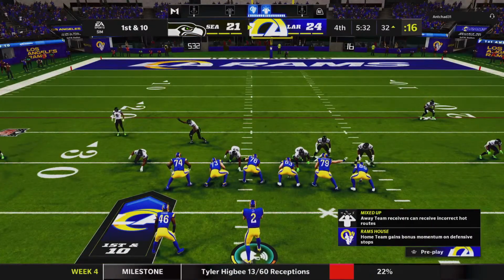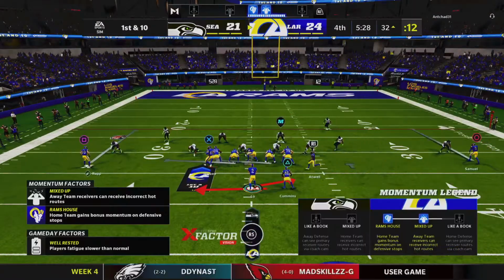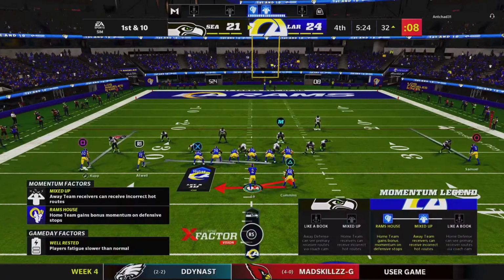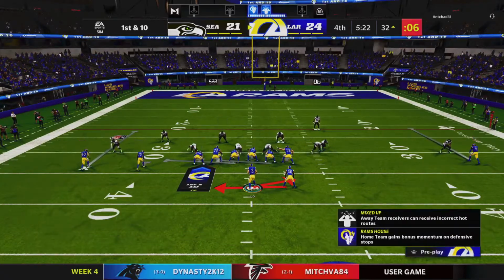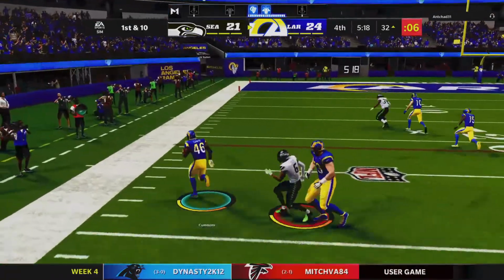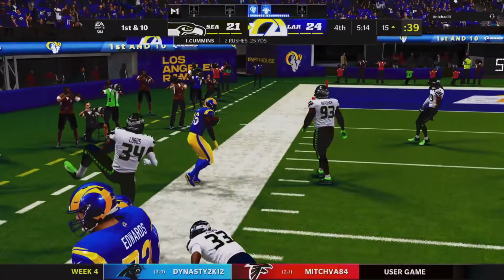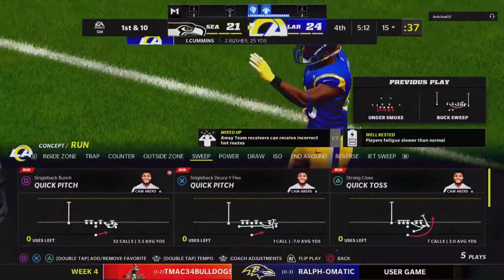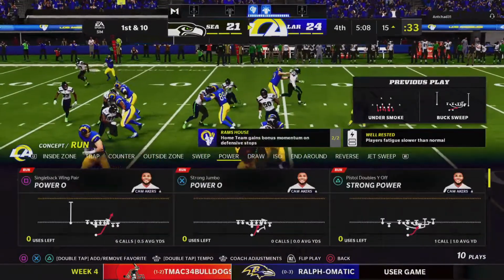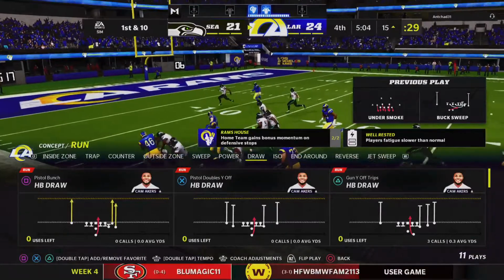Here's 1st and 10. They'll try the left side. Cummins. Space to run past the 20. And finally taken down at the 15. Muscle damage has been done through the air. I mean, they've rung the bell 3 times with passing touchdowns. But guess what? Ground game has not been neglected. Nice little burst right there.